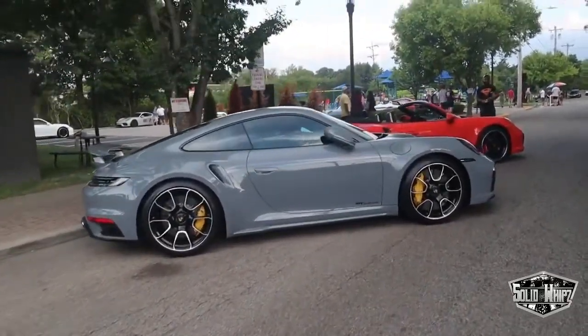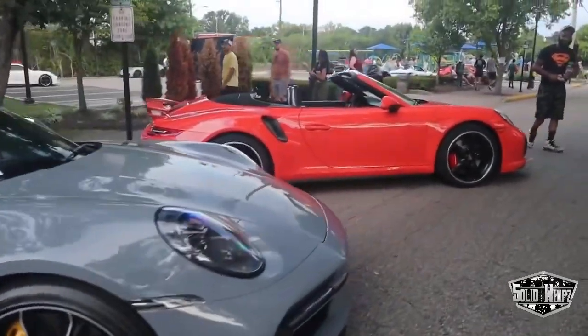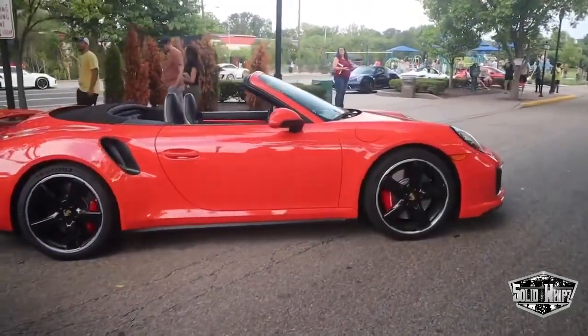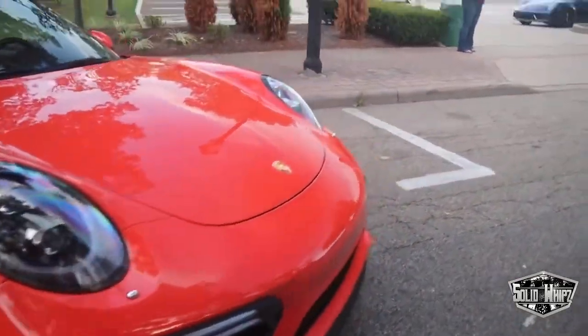A lot of Porsches left. It was a whole bunch of Porsches over here. That's a Porsche? Yeah, it's a Porsche. 911 Turbo S. Is it fast? Yeah, some of them are. They're not rated to be super fast. I'm feeling the McLaren. Some Ferraris.